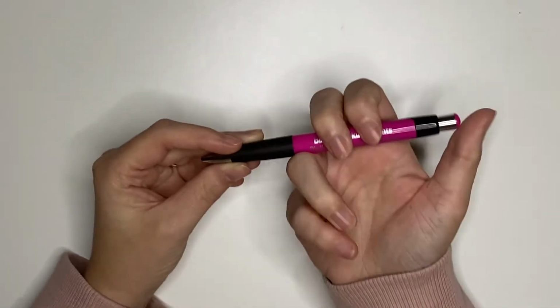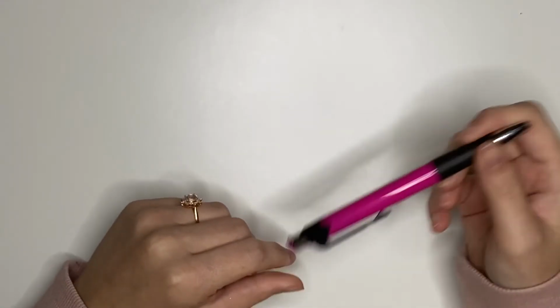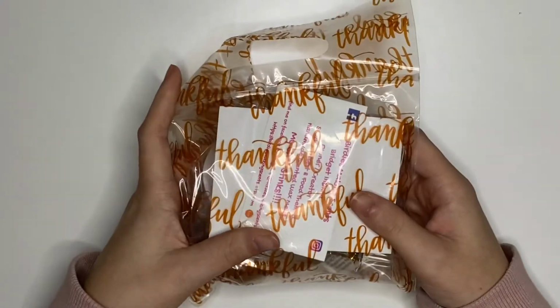Got this super cute pen. I literally keep these in my drawer by the door where I write my rent checks, so we get lots of use out of those. And then we have this bag that says thankful on it with 4 freebies, which is so freaking generous.